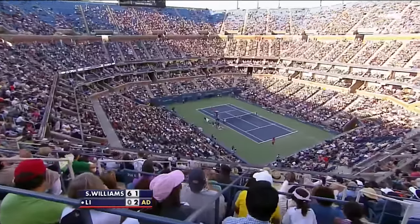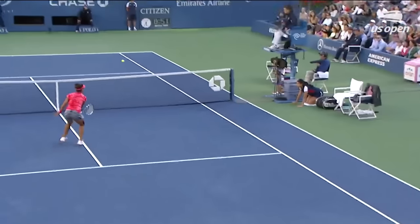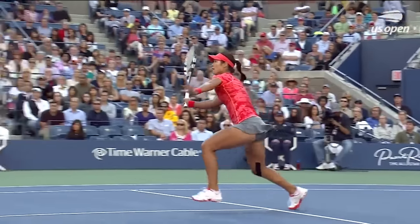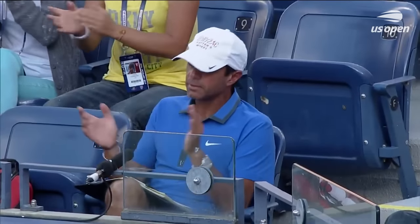That's the tennis that Li Na can and should be playing more of. That move, perfectly timed, great forward momentum. Li stayed down and behind that volley. In this set, she's 3 for 3 when going to the net. And her coach likes it.